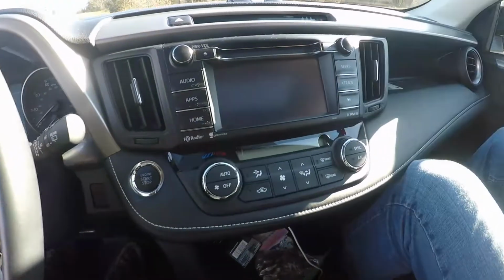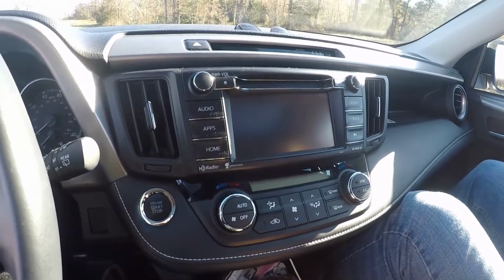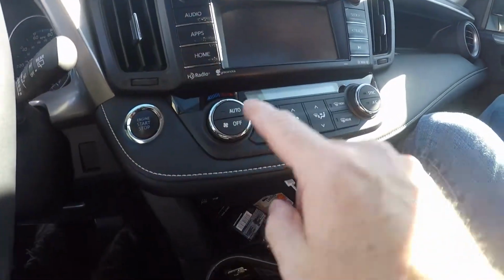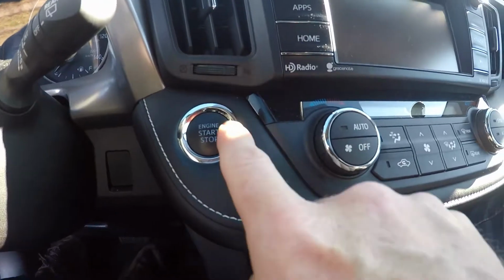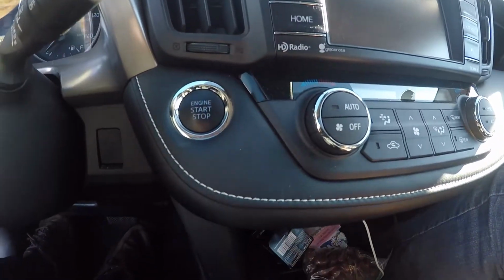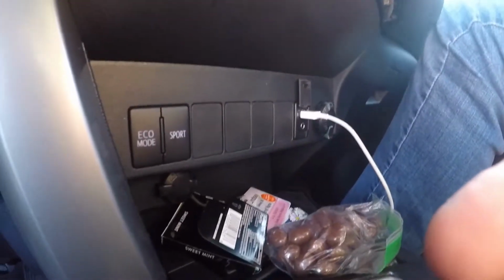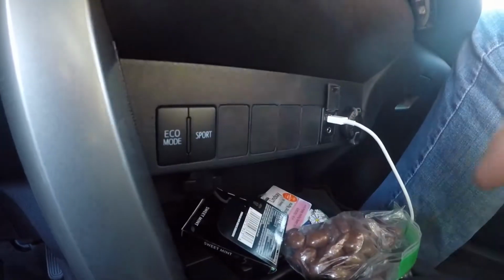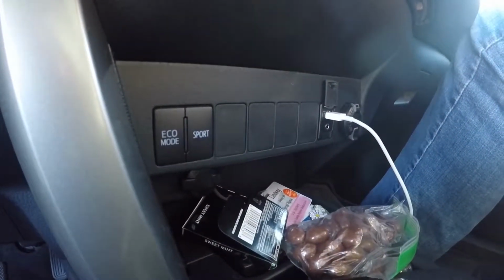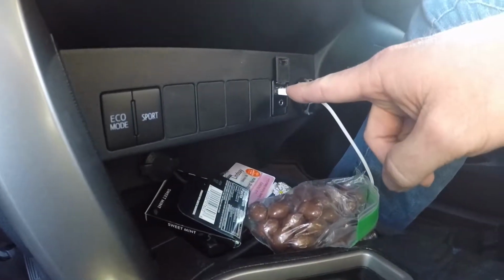We'll start here. It's got a rear view camera. This is the Adventure model. It came standard. It's got dual climate control here. It's got a keyless start stop. If you have a fob, you can just push that button if the fob's within 6 feet of that. And down here, below, you have eco mode and sport. Sport changes the way the transmission works a little bit to make it feel like it's got a little more power.